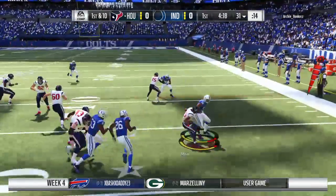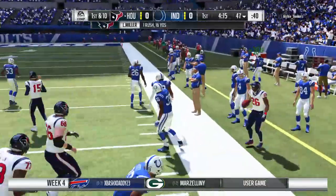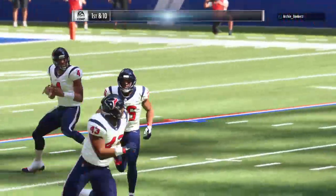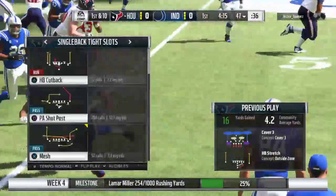On the ground, this is Lamar Miller. Handsome footwork at the 45. And he'll be out of bounds, but able to get it up past the 45. 16 yards right off the bat and a first down.